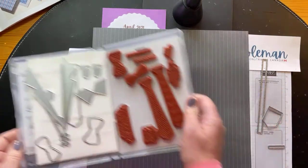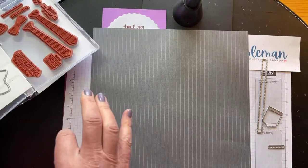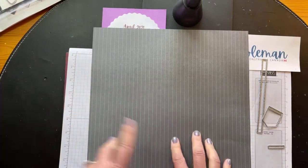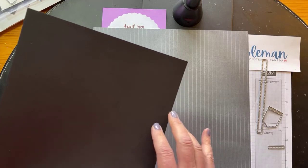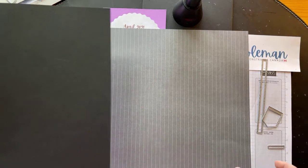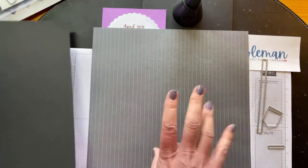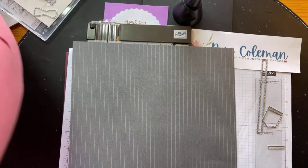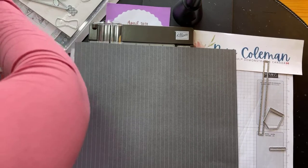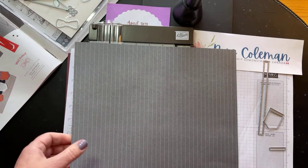All right, so let's move this off to the side. We're also going to use some black, a little bit of black cardstock today. That's it, just black and a scrap of white. Okay, so we're going to take our pinstripe paper and we need to cut our paper. The measurements are, let me just pull up my screen. All right, 8 by 5.5.